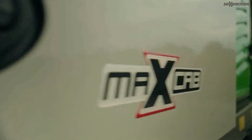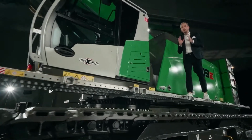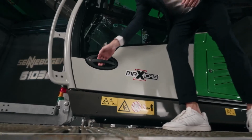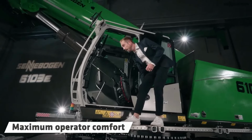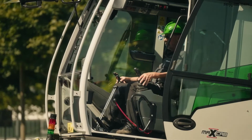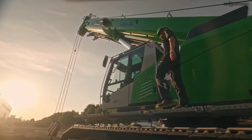An important question for every crane operator. What do you think makes the perfect workplace on a construction site? I would like to introduce you to our tried and tested MaxCab. It raises the bar when it comes to safety and comfort. And this begins as soon as you climb in. So that you can reach your workplace comfortably and safely, the MaxCab has a particularly wide sliding door, as well as sturdy platforms with a handle.